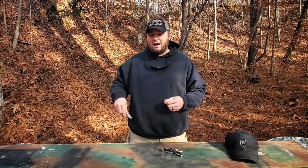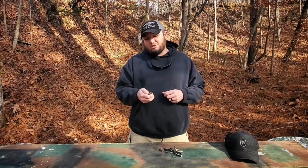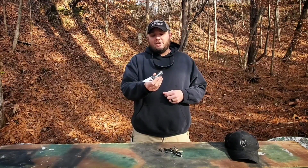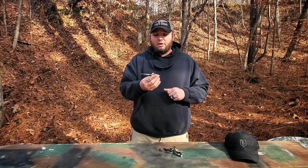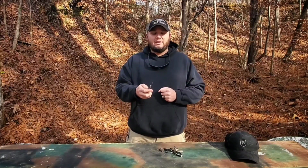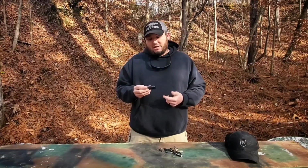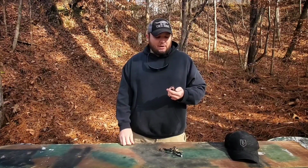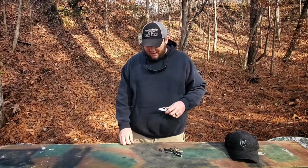Next, I have my pocket knife. So this is the Spyderco Bird Robin 2. It's a relatively small knife. It does have tip up carry, which I prefer, and it is a lock back, which I also prefer. I'm not a big fan of liner lock knives. I just don't find them to be that reliable, but I've been carrying this knife for over a year now. It holds a good edge, easy to sharpen, and it's just been a good little EDC knife.